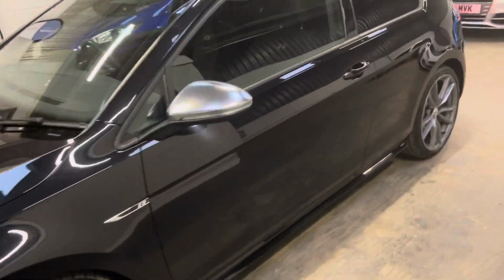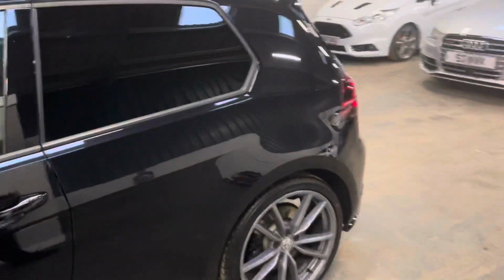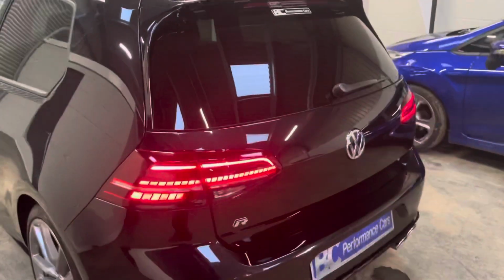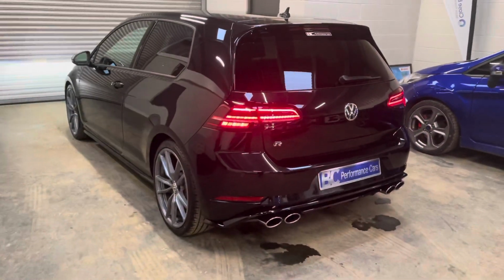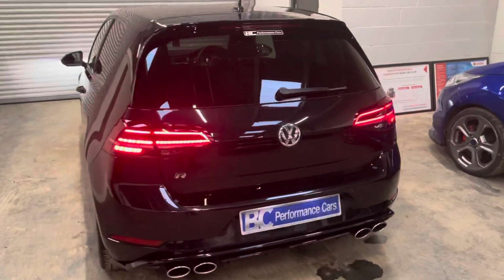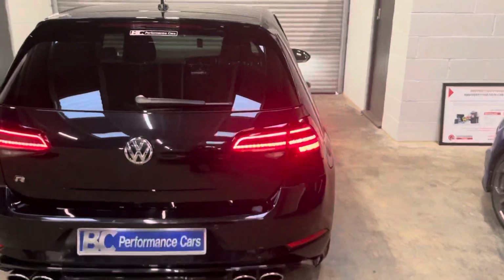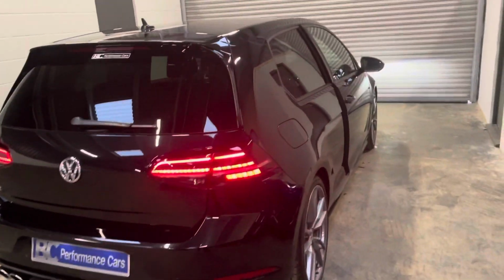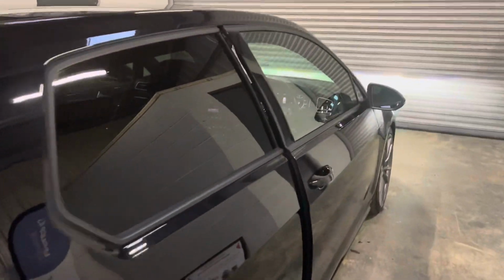19 inch Pretoria alloy wheels, privacy glass, and being a 7.5, benefits from the dynamic rear tail lights. This one's priced at £28,999. We are able to offer competitive PCP and hire purchase agreements with APR rates starting at 6.9%.